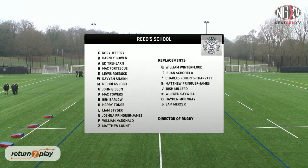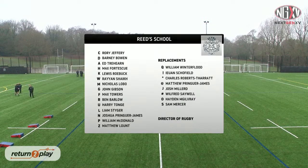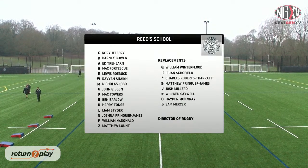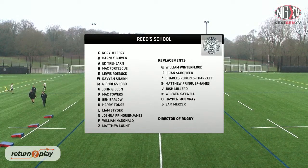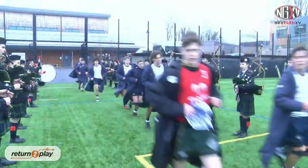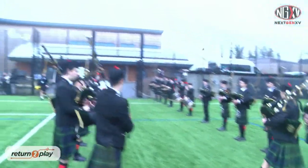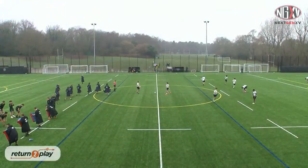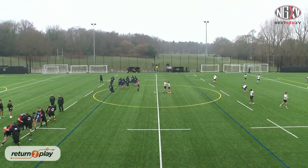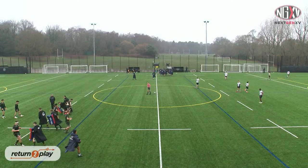Up front, it's C, Rory Jeffrey, D, Barney Bowen, and A, Ed Traherne in the front row. Almost the ABC club there. Second row, H, Max Fortescue, K, Lewis Roebuck, W, Rayan Sheikh, M, Nicholas Lobo, and G, playing at number 8, John Gibson. And on the bench, well, this is going to be interesting for Reeds, isn't it? Q, William Winterflood, exclamation mark, Yian Schofield, star, Charles Robert Tharrett, at, Matthew Pringer-James, J, Josh Millard, hashtag, Wilfred Saywell, O, Hayden McGilvray, S, Sam Mercer, and R, Benjamin Reed.